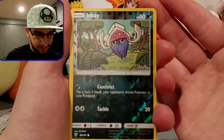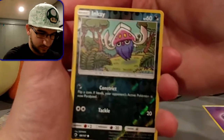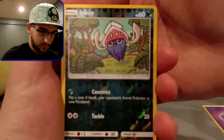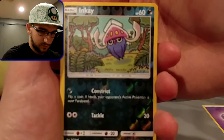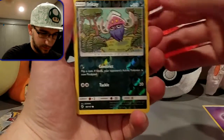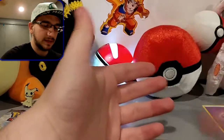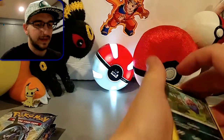I don't know if maybe it's because... I don't quite know. It's not working. Okay, maybe we just hold it farther back. A reverse holo Inkay and a regular Scolipede. So nothing too fancy from that.